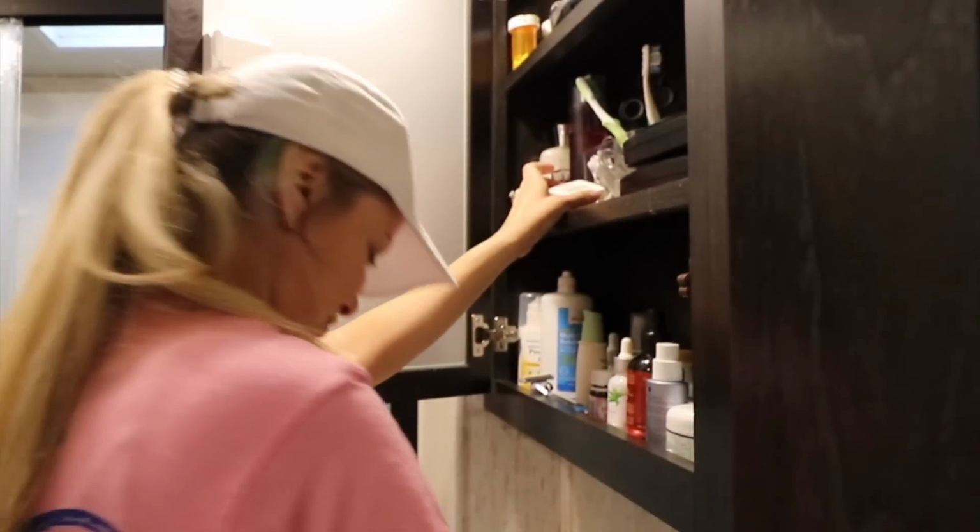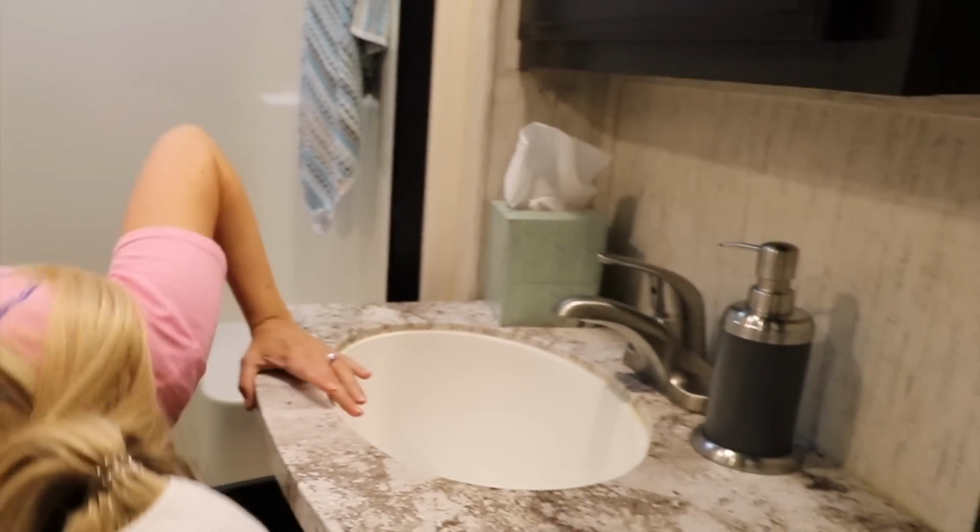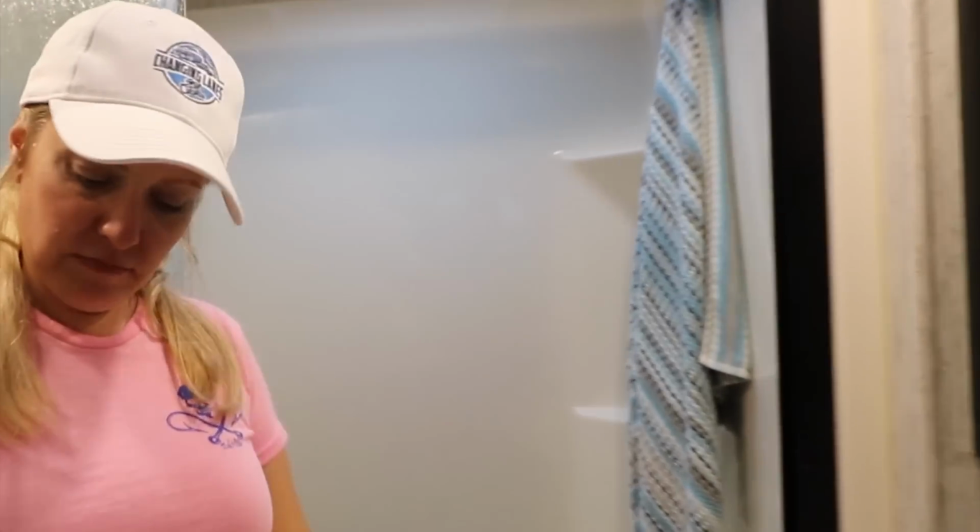I'm doing that part. And then I just put my stuff back. And then I'll put the shower back together, put all the stuff where it goes, and that's it.